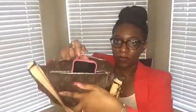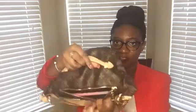Same thing with the back pocket here. If you put it in top side up, it's gonna protrude over, unlike the Pochette Métis that we saw before, you are gonna be able to see the top of the phone. If you carry your bag like this, you are still gonna be able to see the top of the phone. So putting it in sideways, it fits just fine, you guys. And that's what I've done in the past week when I use this bag.